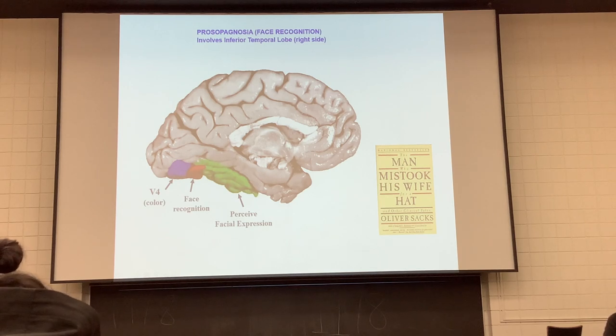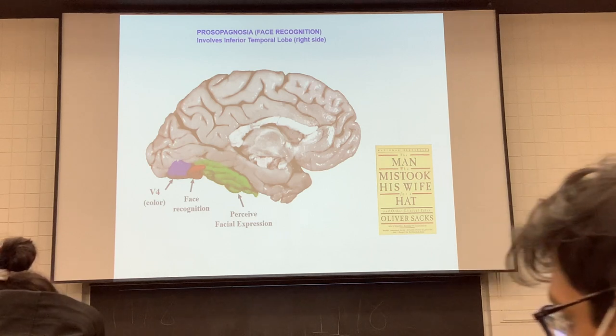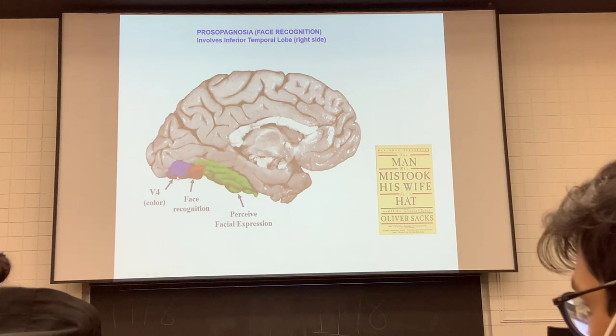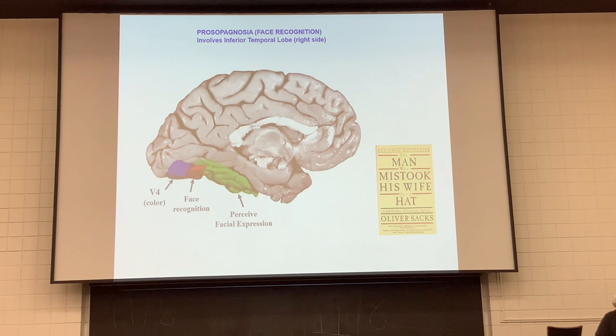And so let's look at the temporal lobe, and this is mostly on the medial side. So here's our occipital lobe, kind of right at this junction, V4, visual area 4, that's where we add color to our vision. And then right in front of that is this little red area that's essential for recognizing faces. If you have any kind of tumor, cyst, or mini stroke that takes out that area, you can't recognize faces.